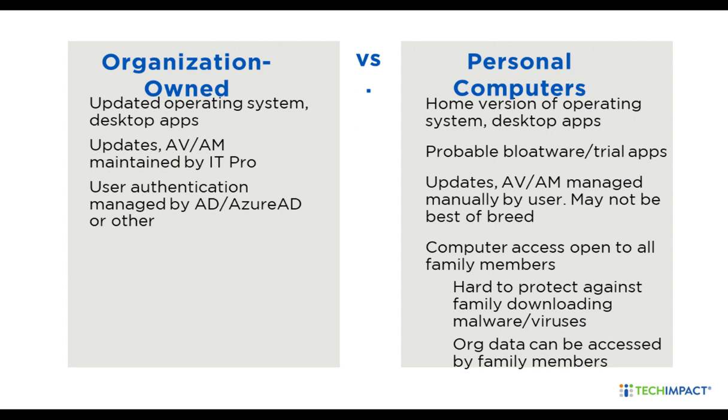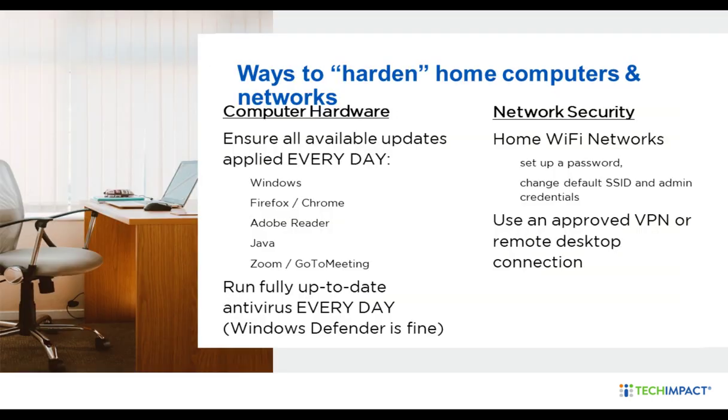So for those reasons, we want to make sure that you're aware of who's using a home computer and that you're taking actions to do something about that. And above and beyond the computer, now we need to also talk about the home network and what that home network looks like. Is it secure or hardened?